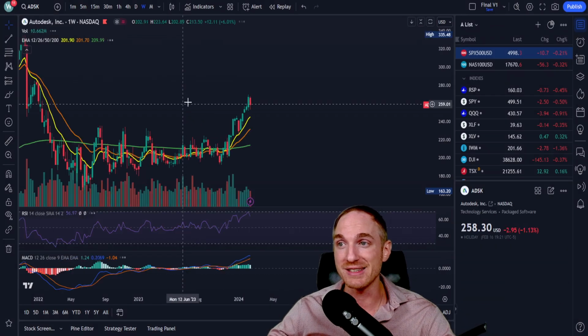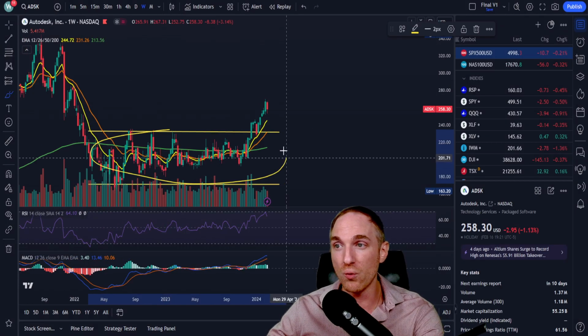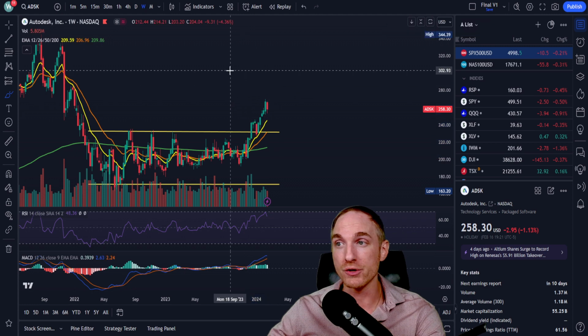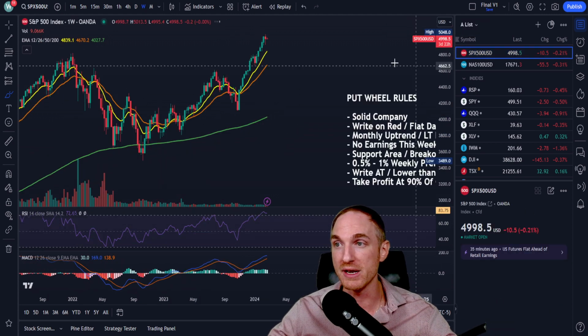The breakout retest is a very simple trade. Just take Autodesk, for example, right? You have a nice, beautiful range of accumulation here, and then you get a weekly breakout, retest of the top end of the range, and then on to higher levels. So this retest area is also a very high probability trade.